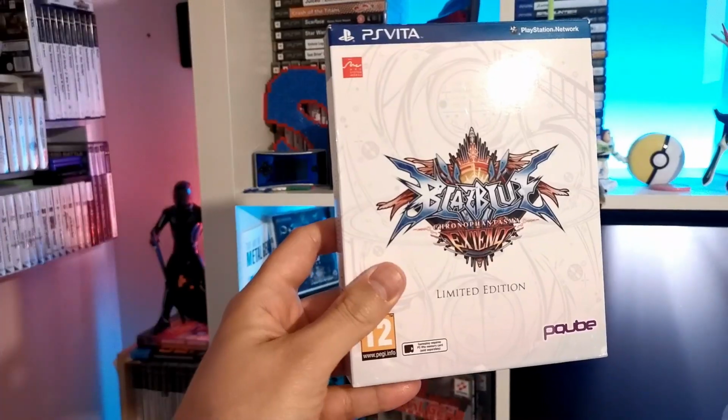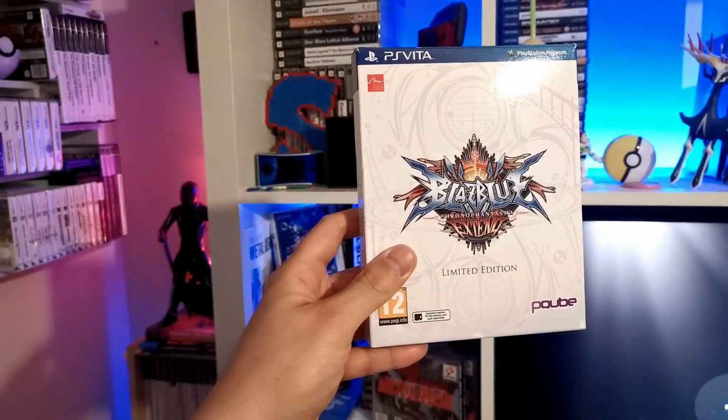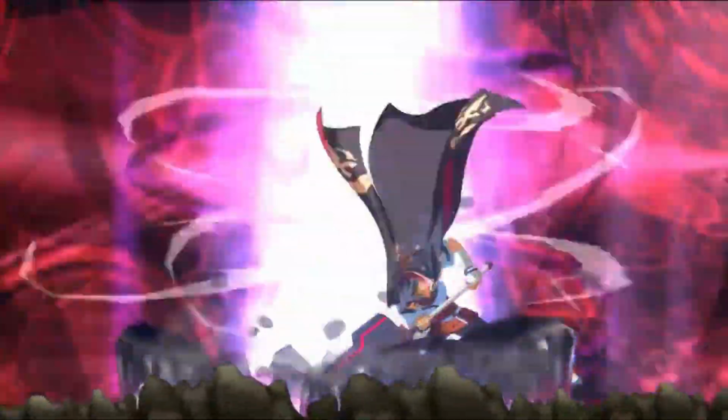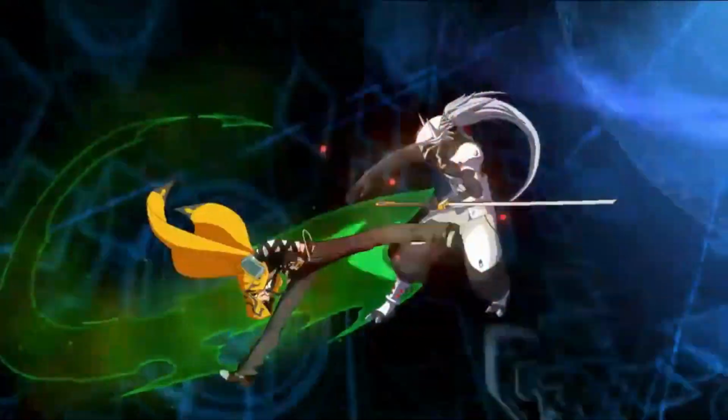Now let's get to some of the limited edition games. First one is Blazblue Chronoplasm Extend. Now this I got really cheap. I think this was about £12. This was back when Amazon still had quite a few Vita games on their limited edition games.